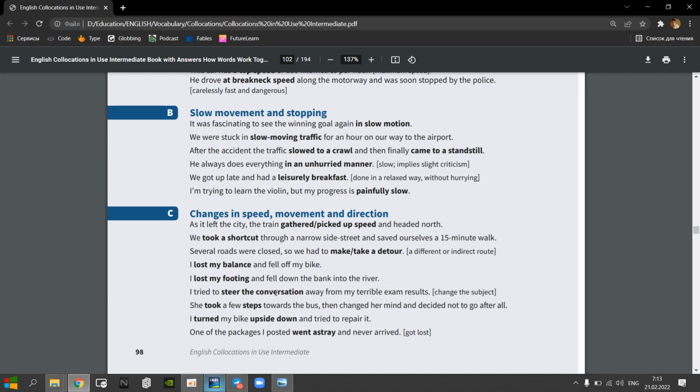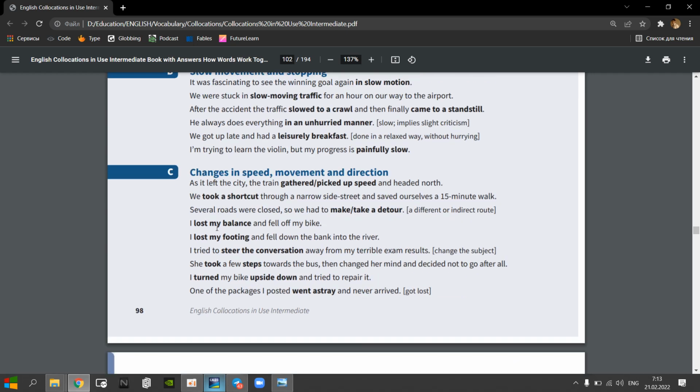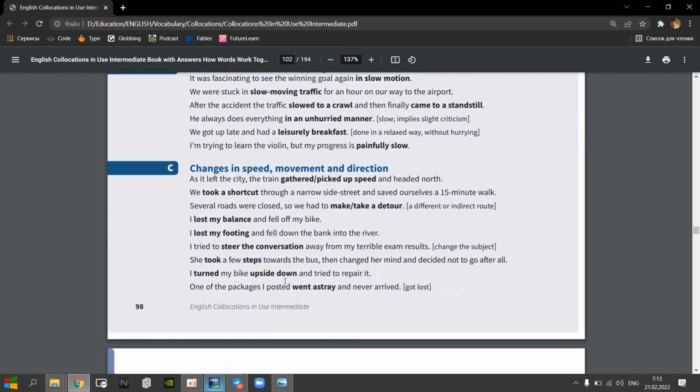She took a few steps towards the bus, so we say take steps, but changed her mind and decided not to go after all. And I turned my bag upside down to repair it, like just change it from up and down. And one of the packages I posted went astray. It's like go astray means get lost.